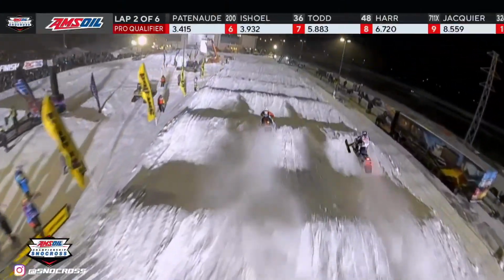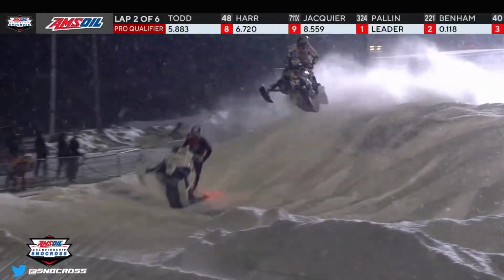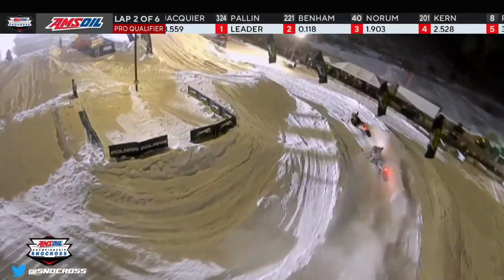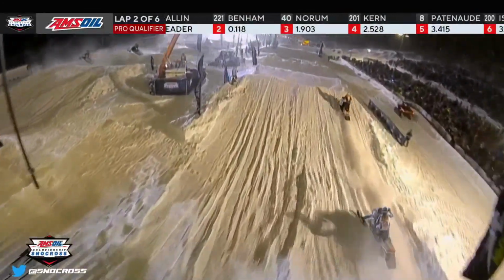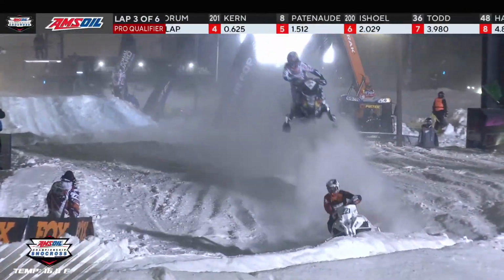Here we go, Cat versus Polaris. Dan Benham going to pull ahead just a little bit. He's going to try to make a block pass. Both going to take the outside line through the Polaris corner onto the front stretch. That's about as hard a racing a lap as you are going to see, with a couple of great racers going at it there as they head back over the AMSOIL finish line jump.